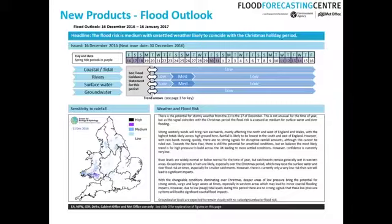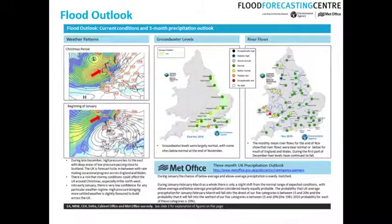And again, we try and make the graphics do the talking, but you can't help but have a fair amount of wording in there as well to support the graphics. So just here on the left-hand side, we've got a picture of the rainfall sensitivity, and that's based on the last 5 days' rainfall. And then we've got our bar charts at the top for each of the sources of flooding, and whether we think it's got a low, medium, or high likelihood of occurring.